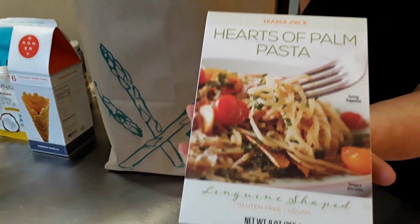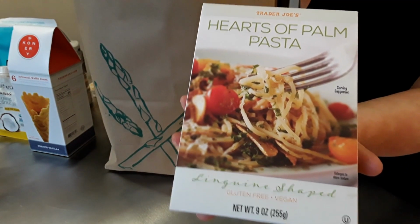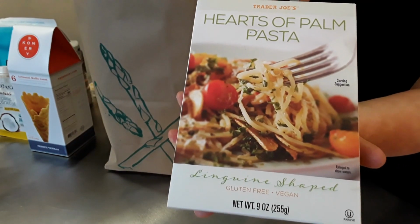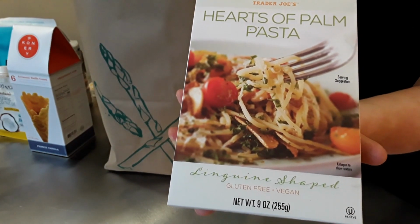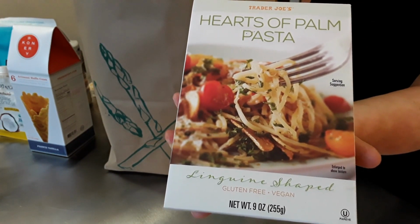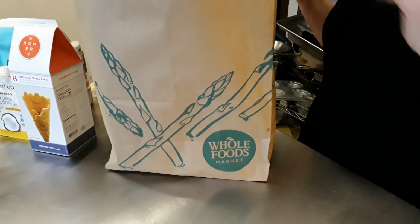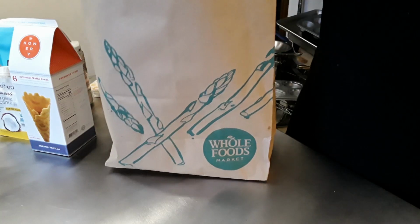I think this is going to make a really interesting option for, say, a pasta type salad, using this as a substitute, or even with some garlic and Parmesan. So this is definitely one, if you're on a low carb kick, go to Trader Joe's, get yourself some hearts of palm pasta.